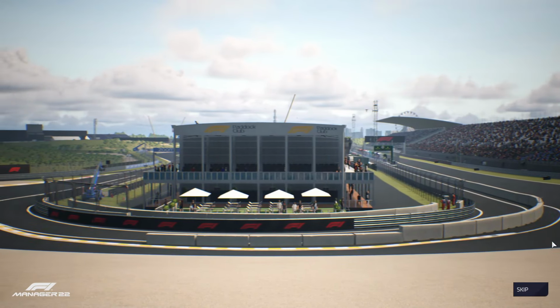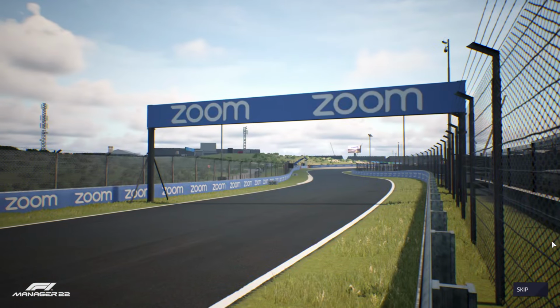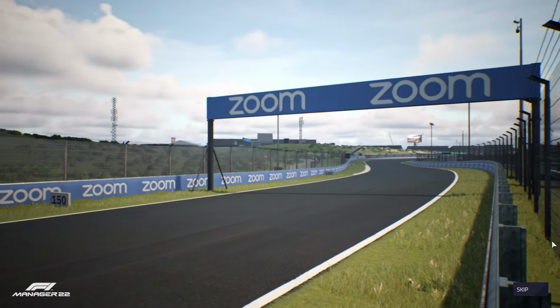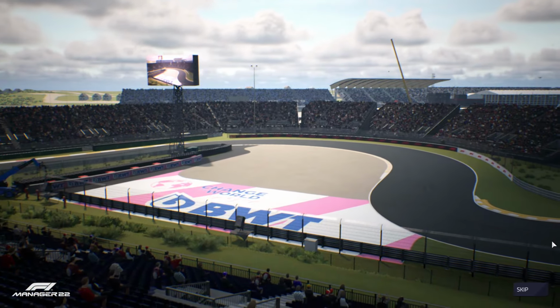There's never a dull moment at Circuit Zandvoort. It's fast, very fast, with long straights and wide curves. But it also features two heavy banked corners, where aerodynamic improvements are sure to help our drivers.